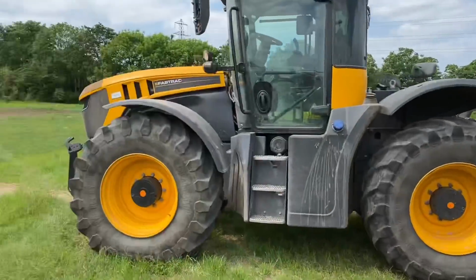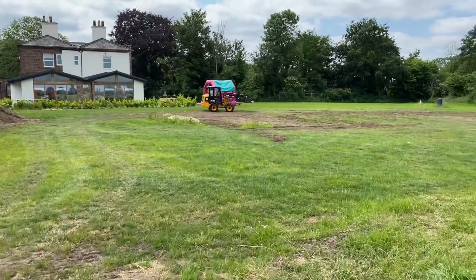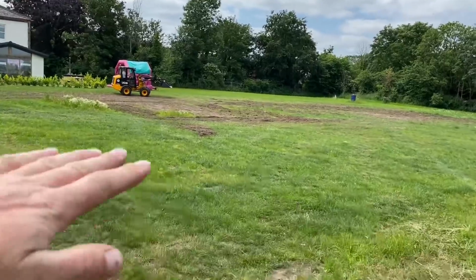Just brought a gate up here now. He's levelling off with the JCB and then he's going to pull a gate round and try and get it rake level.